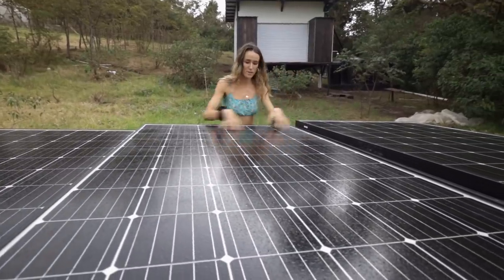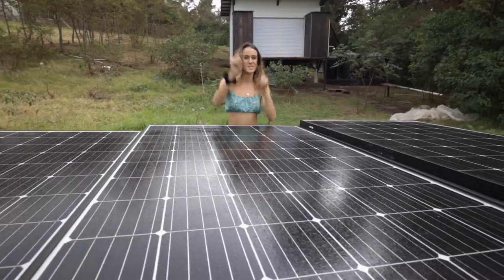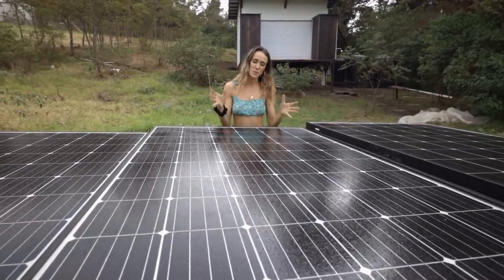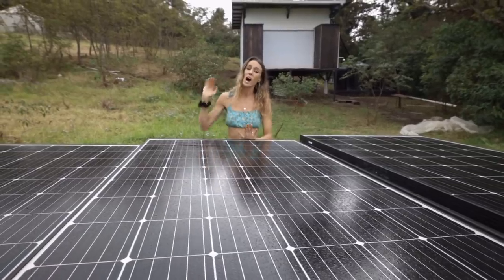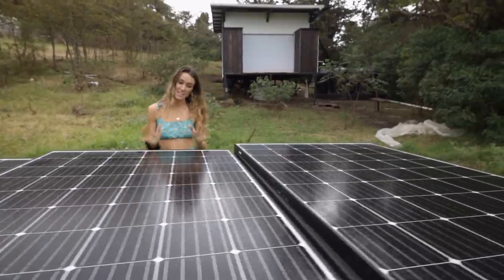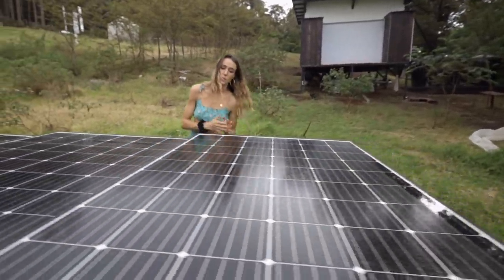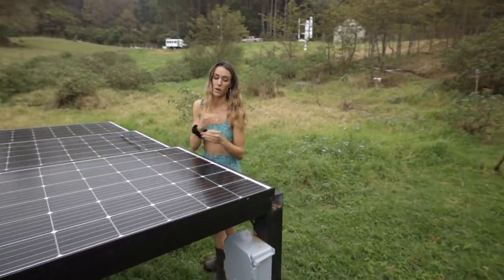So we have 3 300-watt, 24-volt solar panels. So this equals 900 watts in total, which is the exact same amount as we have up at the bus. We will be upgrading with 5 more panels to a total of 8, because during the rainy season we were lacking a little bit, so we just want to make sure we are golden for when the rainy season hits.